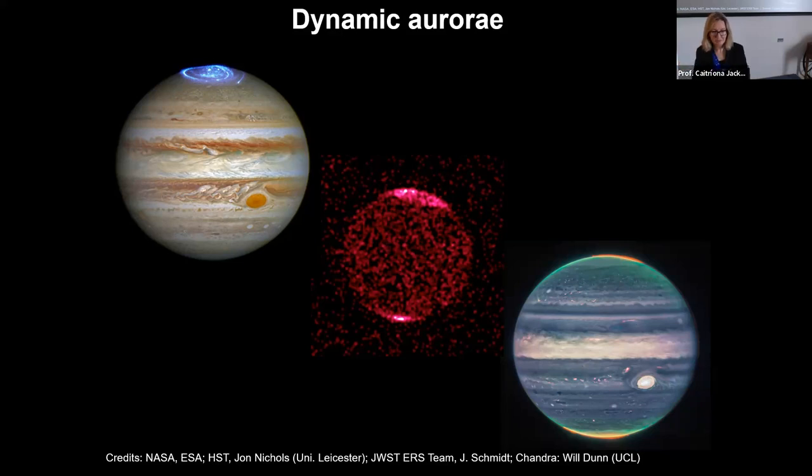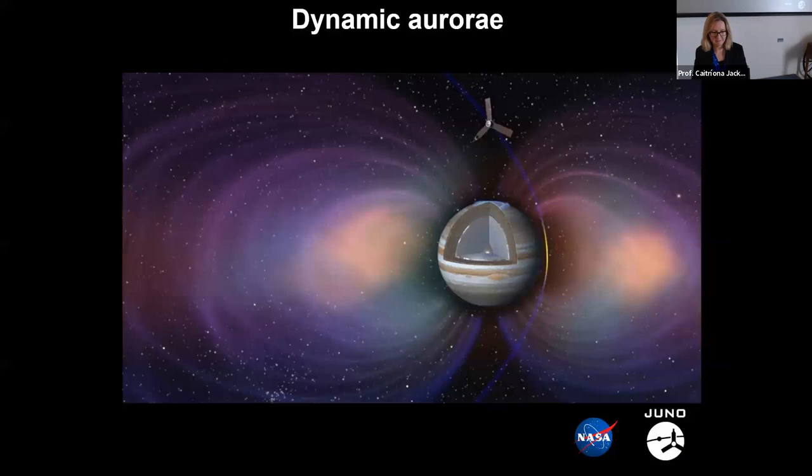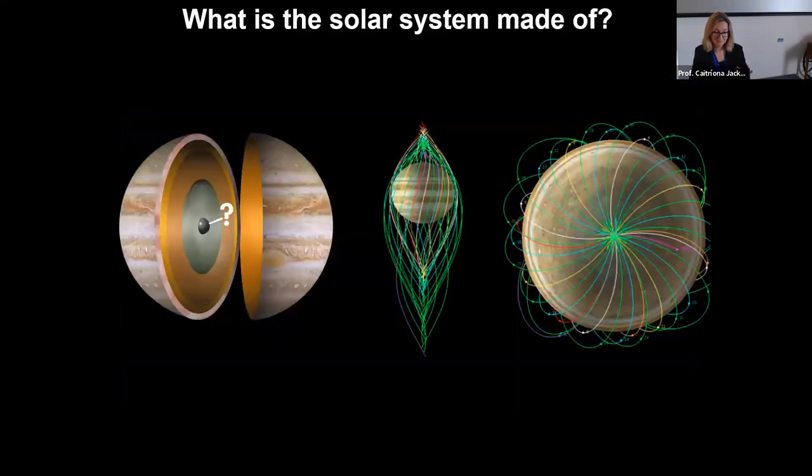And so the aurora there is really, really dynamic. And Juno, which I already showed you this figure, is going to help us hugely with the study of the dynamic aurora and the study of that wave particle energy by flying right through those magnetic field lines where that wave particle energy is traveling and looking right down onto the aurora of Jupiter. And that's going to unveil a load of those secrets for us.